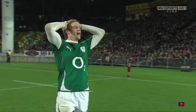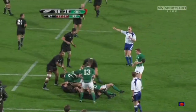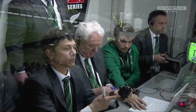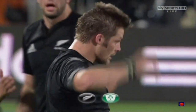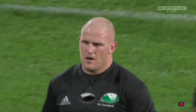Thank you very much. Oh. So close for Andrew Trimble. Or Benson Stanley, for that matter. Here comes the advantage, the knock-on. And that will be that. And Graham Henry and Wayne Smith must be pleased with a lot of the rugby that his side played tonight. But the feeling on the other bench in the stand, well, the emotions will be to the contrary.